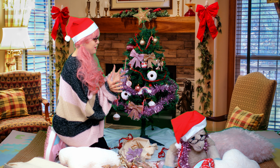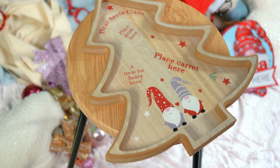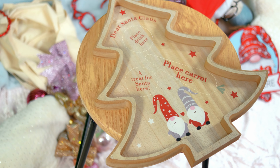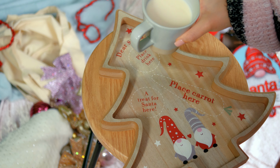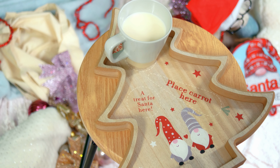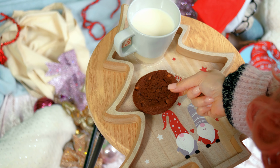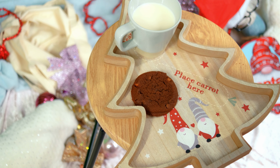So let's prepare the treats for Santa. Yay! So, what do we have in here? Uh-oh. It says place drink here, so we will have some milk. Santa. Yum, lots of milk. Then a treat for Santa. Let's have a cookie. Let's have a cookie for Santa. Yum yum. And of course, a carrot for the reindeer.